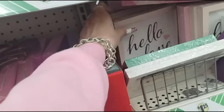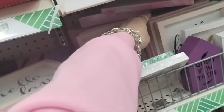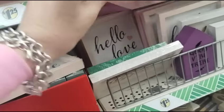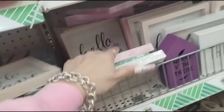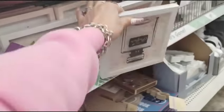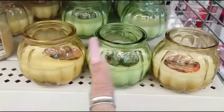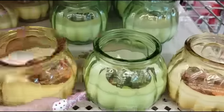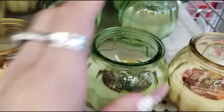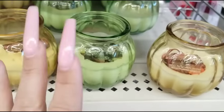And look what I'm seeing. Hello, love. I like that one. And trust your journey. Ooh. Look at this one. This one's cute, too. Ooh. These are nice. Hold on. Cute new candles for gift giving. It is in cider, golden apple cider. And they also have pear nutmeg, and these are really pretty as well. So I do like the colors.